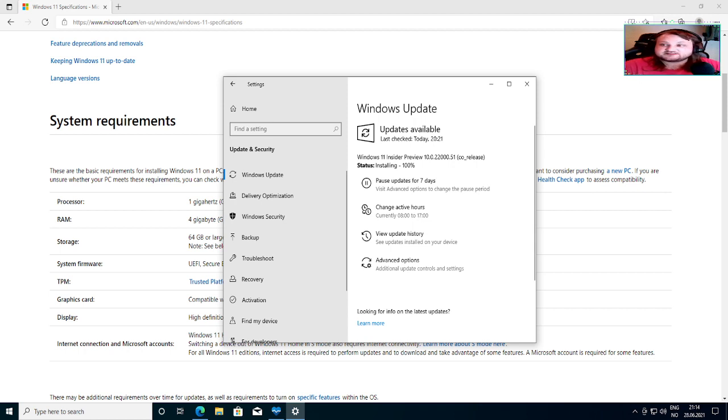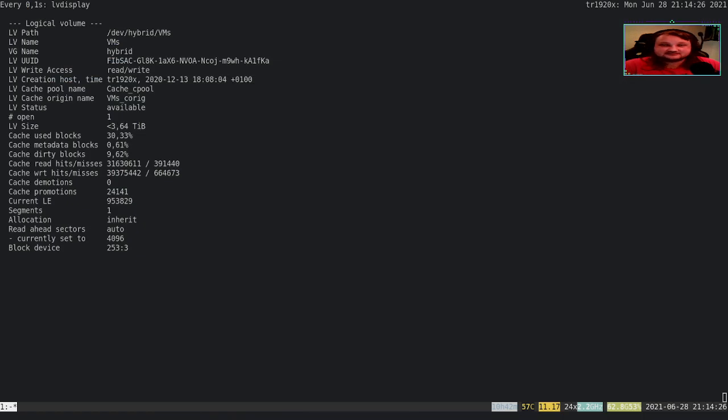Ooh, 100%. It is installing. And as we can see here, on the cache dirty blocks, it's actually currently writing stuff to the hard drive, and not the SSD. It's flushing the SSD. It's done writing to the SSD now.